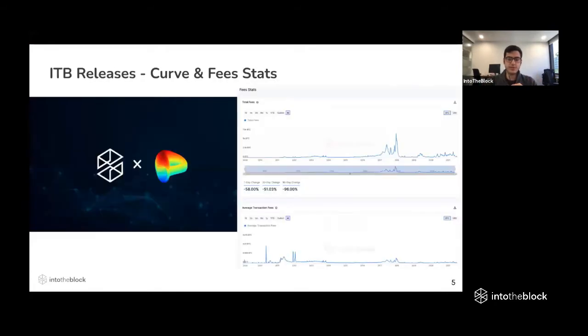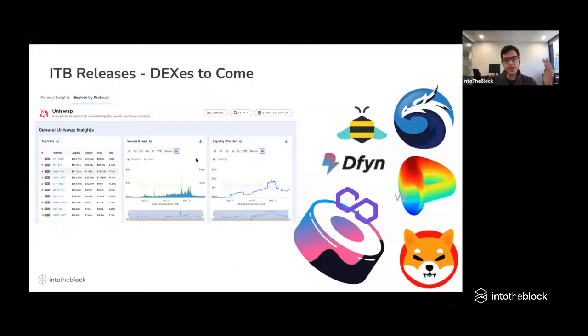And in terms of releases, this is of course quite related to the topic that we'll be discussing today. We released metrics for Curve, as well as fees. So you can now see the fees being generated by Ethereum, Bitcoin, and other layer 1 blockchains. And in the DEXes sections and the protocol insights, we also added insights on the fees being generated by these exchanges.